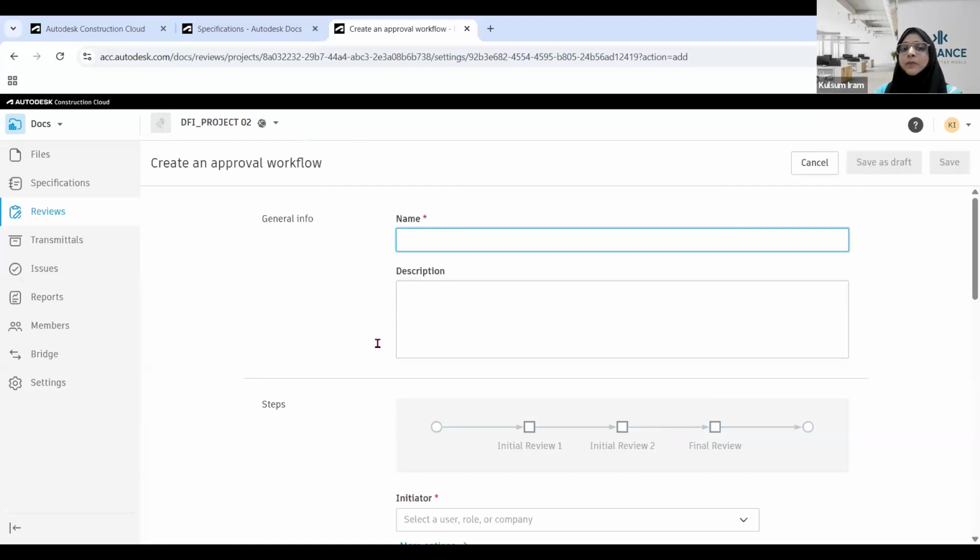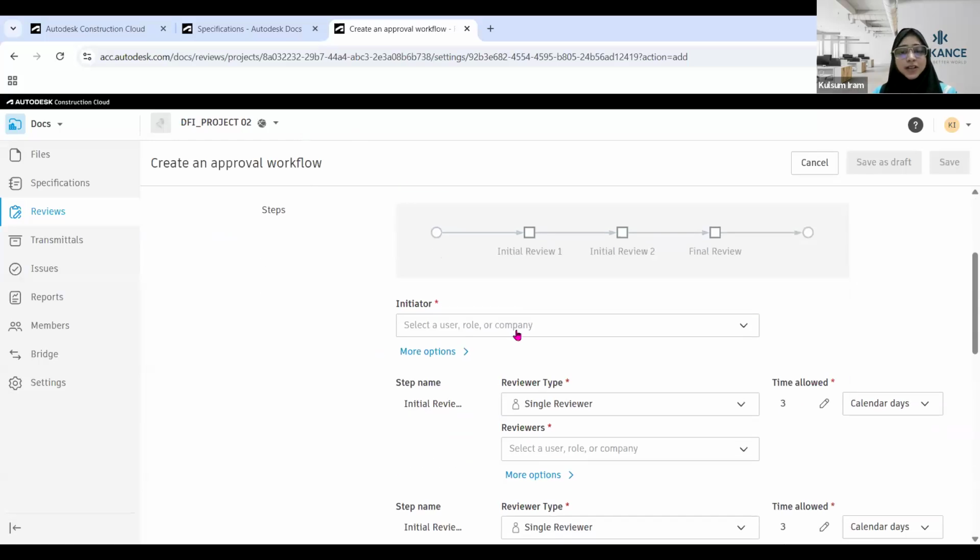I need to pick the name of this particular workflow. You can set the name, and if you are following any standards or BEP plan, which is BIM execution plan or BIM implementation plan, according to that you can set a name for this workflow, because it is going to be mentioned in those reports, what specific workflow we need to follow according to disciplines, according to your contractors or subcontractors, right?